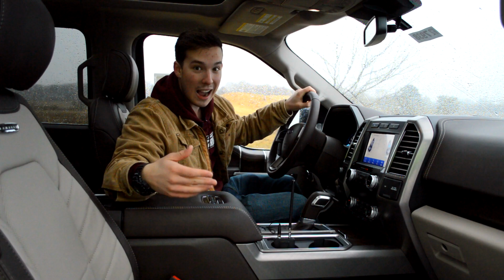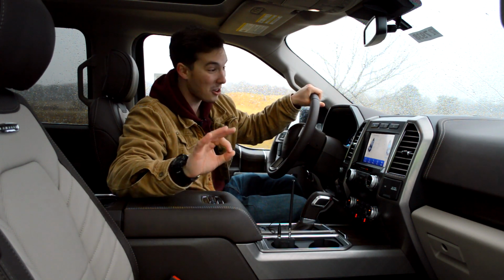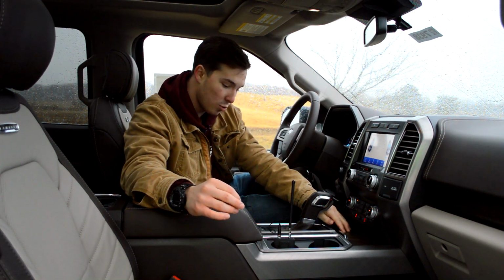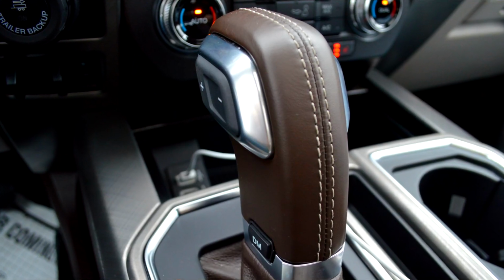Again, to avoid copyright, I can't play you anything, but let me tell you, they are excellent. These are some of the best speakers you can hear in a pickup truck. You get this kind of faux wood trim all around the truck. Leather-wrapped gear shifter.